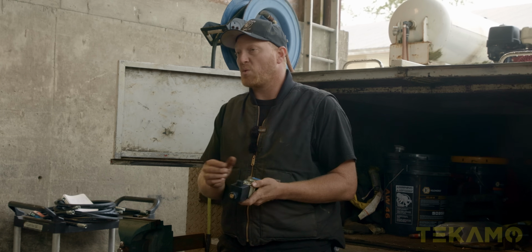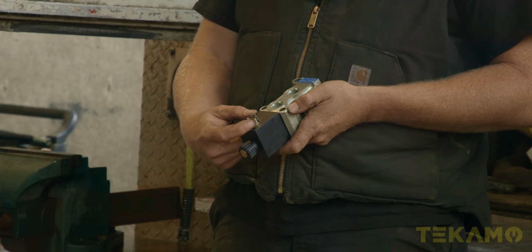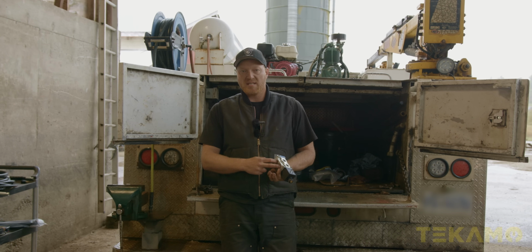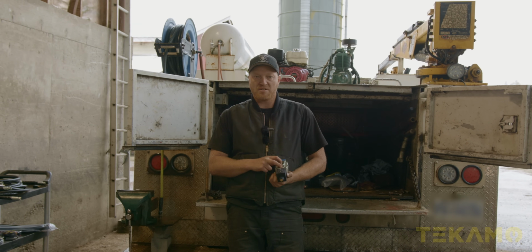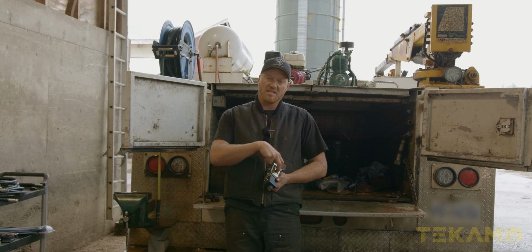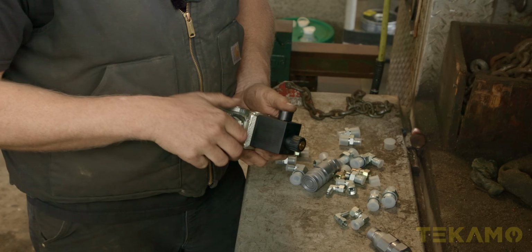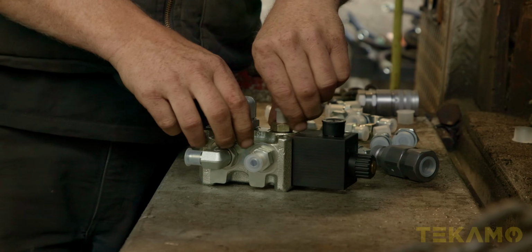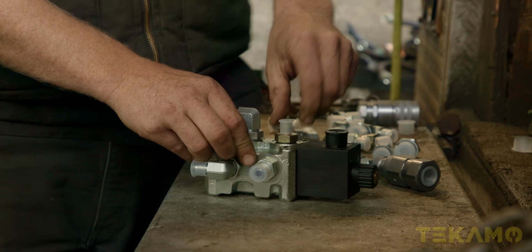To check which one is the out while it's activated, you can add power to these terminals. Now I've already done that. I know that these two are my in, these two are my out without it being energized. When it's energized, these two are my out. I have some fittings here. I'm going to get some of the fittings into this thing and tightened up, essentially to start mocking it up and getting it ready to install.